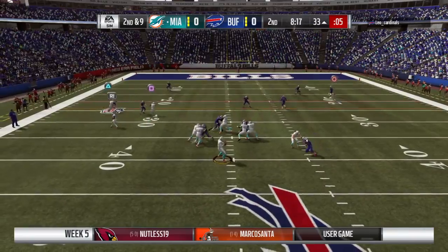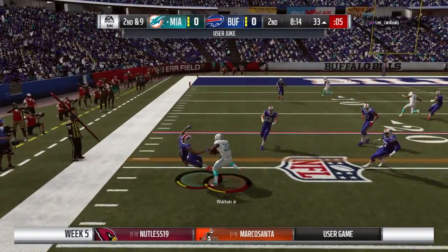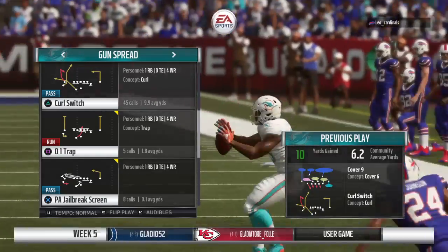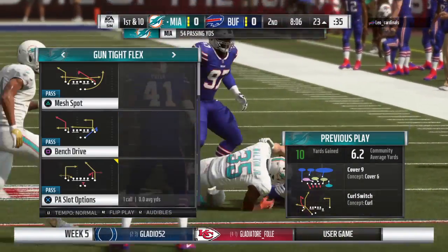Now Osweiler on 2nd down. Buying time to his left. Finding his safety valve here. That's complete. And brought down, but not before they're inside the 25. The Dolphin passing game rolling here. They've got another first down.